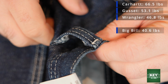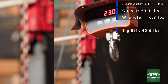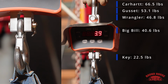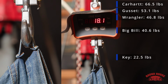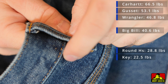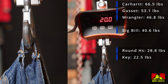Key's belt loops are not sewn beneath the waistband, and they failed at 22.5 pounds. Roundhouse belt loops are not sewn beneath the waistband, and they failed at 28.8 pounds. Ben Davis belt loops are not sewn beneath the waistband, and the Ben Davis failed at 20.9 pounds.